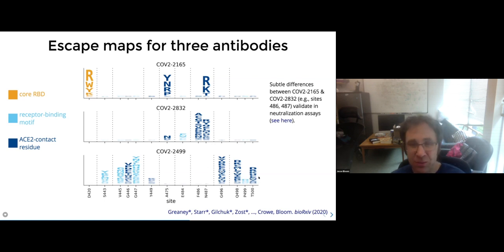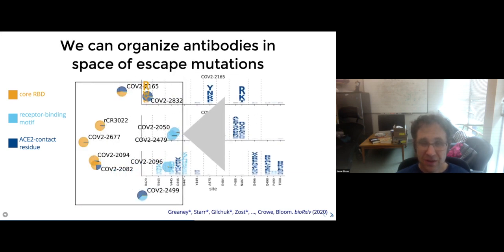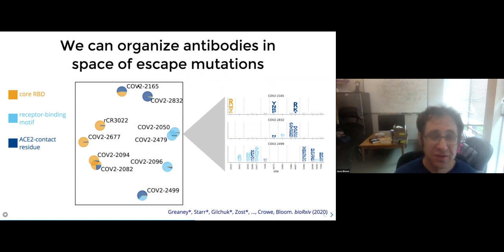So as we generate more and more of these escape maps, it becomes useful to be able to organize the data. Here I'm showing a multidimensional scaling plot that allows us to organize antibodies in the space of viral escape mutations. If you're used to single-cell RNA-seq, you can think of this as conceptually similar to a t-SNE plot. It's actually built by multidimensional scaling, so it's a different algorithm that creates the plot, but the idea is the same. We've projected this high-dimensional information about viral escape mutations into a two-dimensional space where antibodies with similar escape mutations are close to each other.